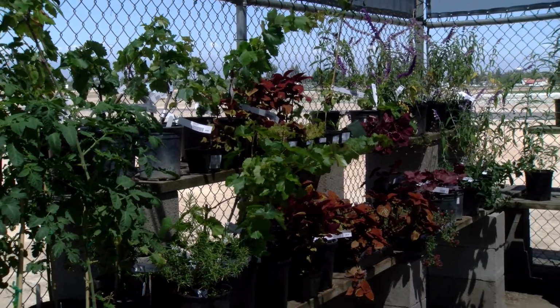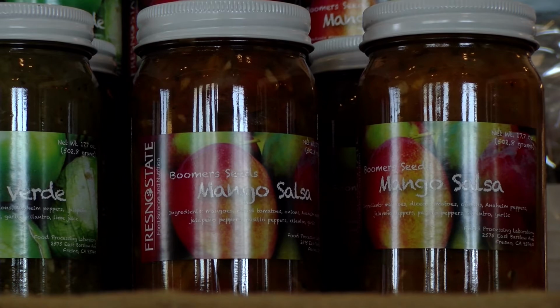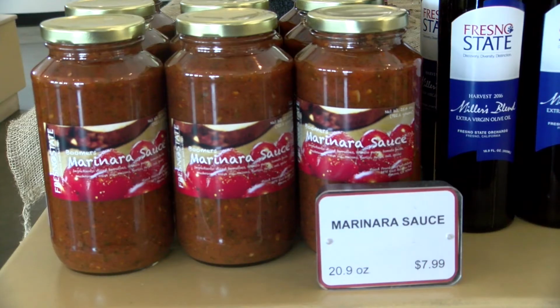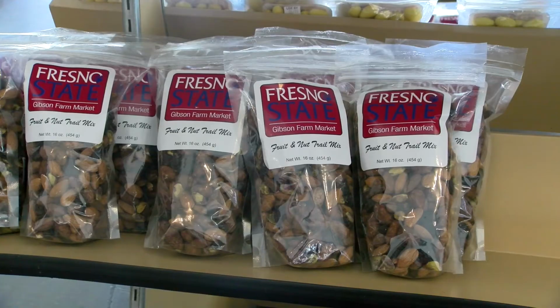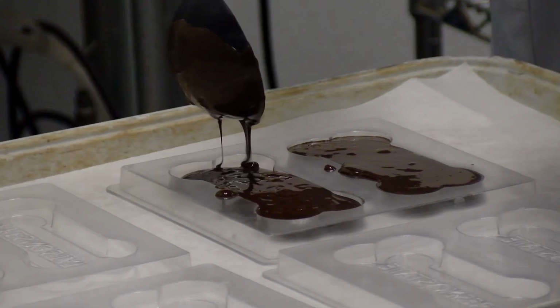Some of our newest items, we've introduced a line of baked goods that we're working with our food processing department to develop, along with a corn salsa and several new different cuts of meat. We make a variety of different jarred products, so anything at the farm market that's not wine or olive oil that's in a glass jar is made here. So we do jams, jellies, salsas, barbecue sauce, marinara sauce, a very wide variety of all of those things, and then dried fruit and chocolate production.